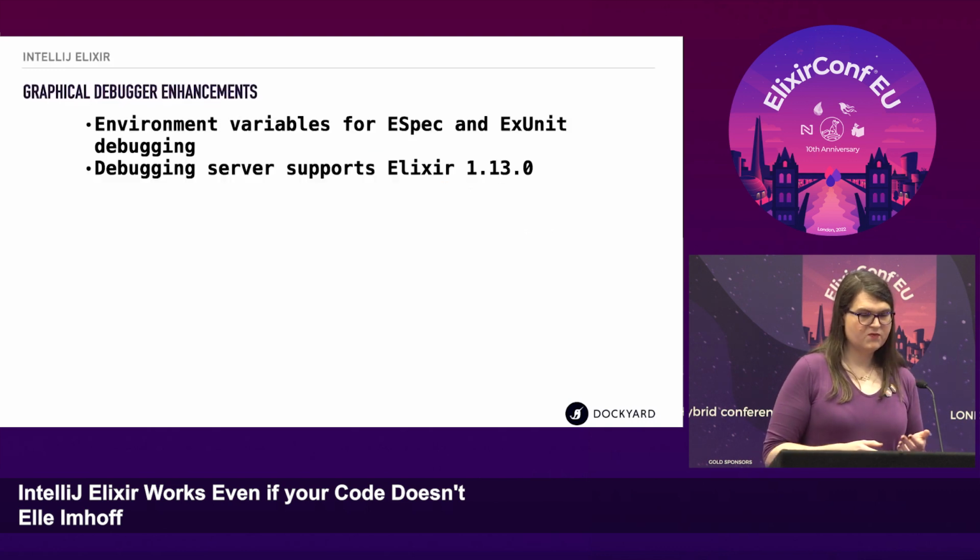Environment variables for ExUnit and eSpec run configurations are used when debugging them. The debugger server now supports Elixir 1.13. The changes are due to differences in how variables are declared in the translated Elixir to Erlang code, and how variables are tracked in the Elixir env struct.